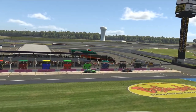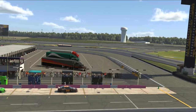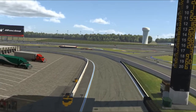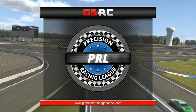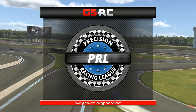They call it the ROVAL. With its mix of high speeds and banking and its infield technical sections, Charlotte Motor Speedway's road course is one of the most difficult and carnage-filled tracks in all of North America. Tonight, the top drivers in the Precision Racing League will look to survive the Charlotte ROVAL. The question is, who will take the checkered flag at the end of the race? We're about to find out here on the Global SimRacing Channel.